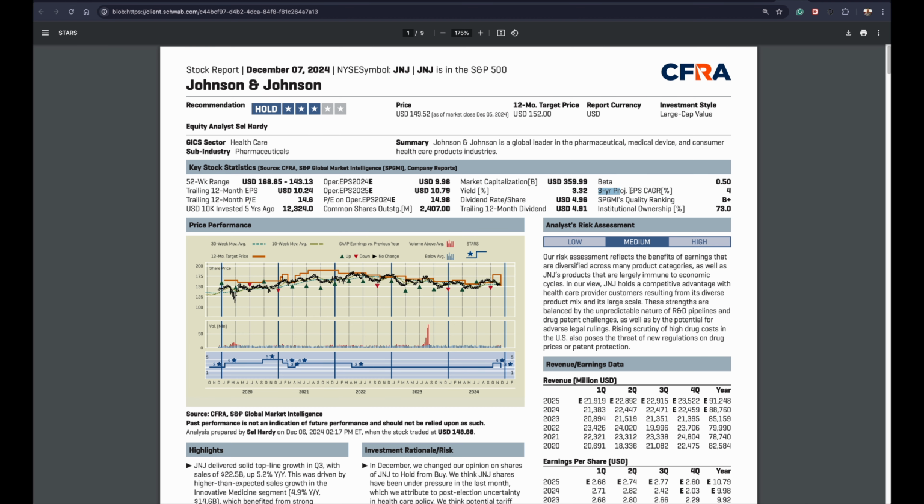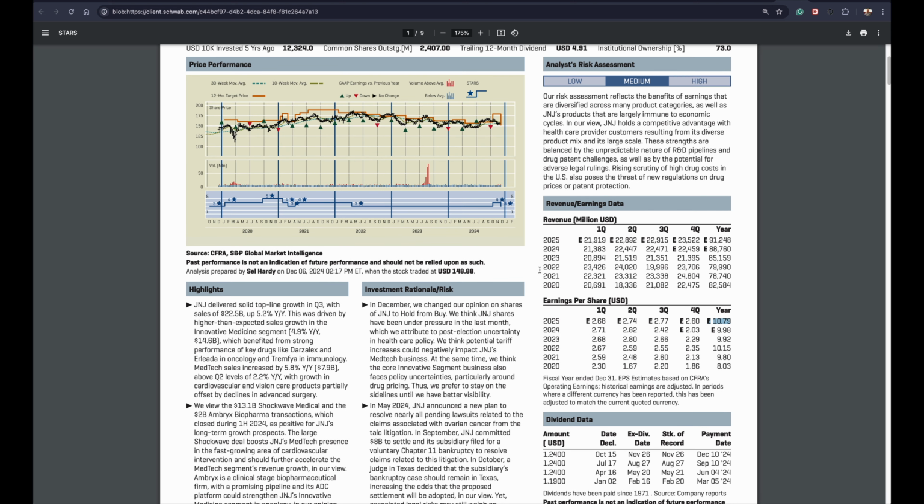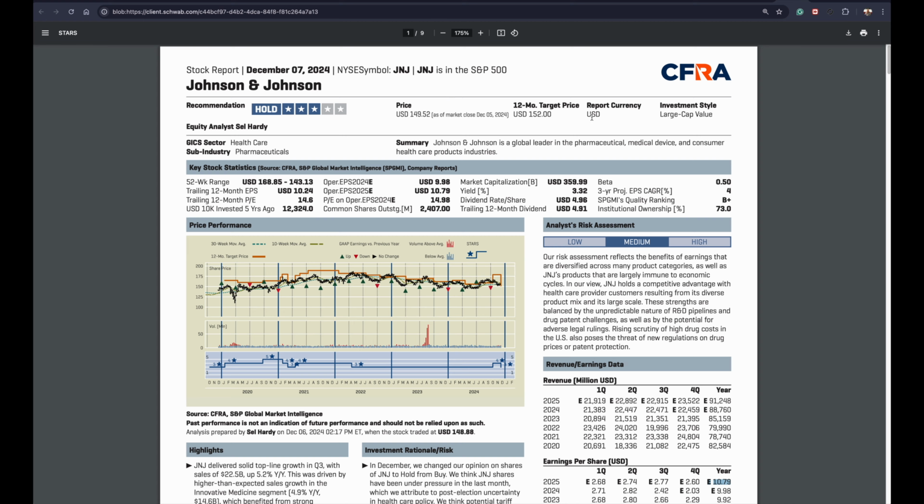And we got a 3-year projected earnings growth of 4, and you can see here 2024 they give it a 9.98 earnings expectation for the year, and 2025 expected to be $10.79. So that's all in the uptrend. That's what I like to see. So these are all good indicators here.